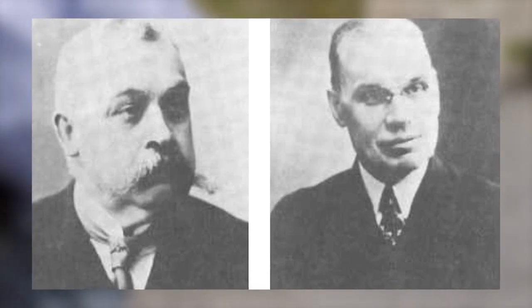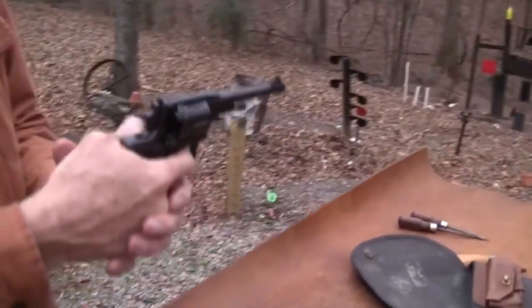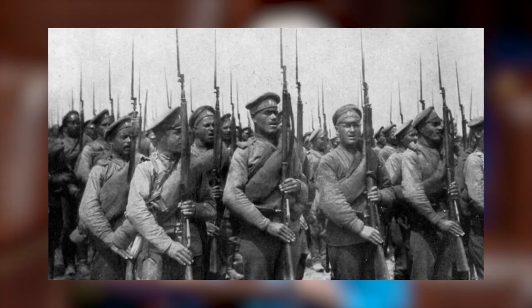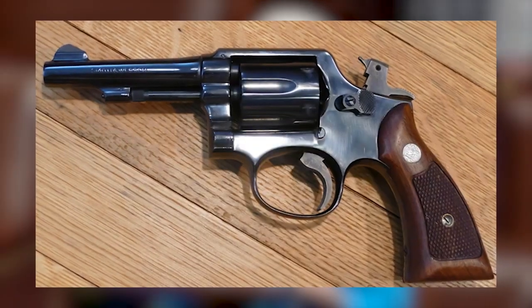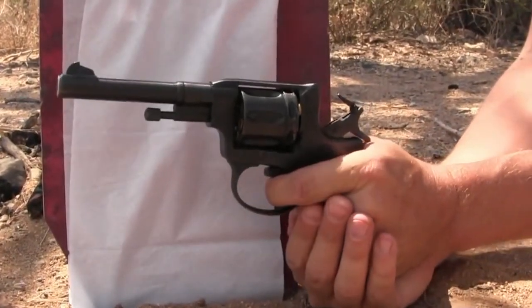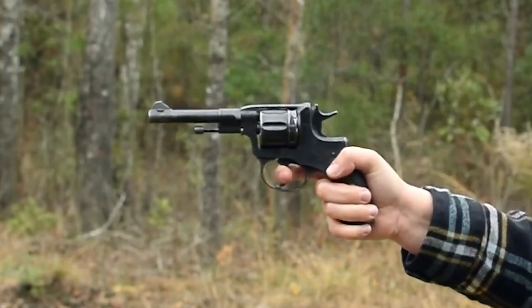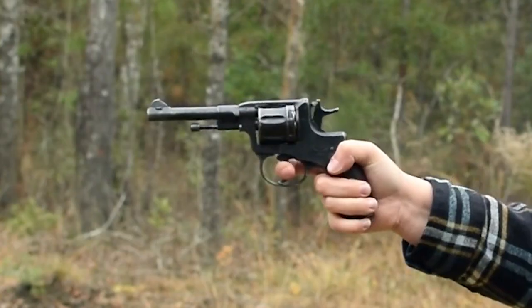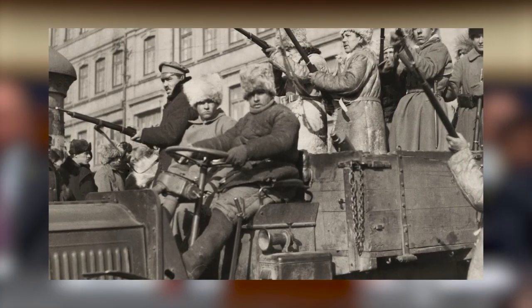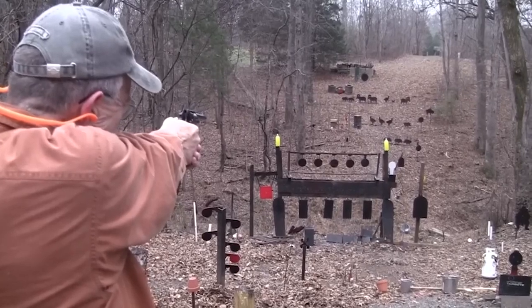Nagant and his brother Emil were influential in the Russian Tsar's court and military administration. The Nagant M1895 was adopted as the standard issue sidearm for the Imperial Russian Army and police officers, replacing earlier Smith & Wesson models. Production began in Liège, Belgium, but Russia purchased the manufacturing rights in 1898 and moved production to the Tula arsenal in Russia. The Nagant M1895 was widely used by the Bolshevik secret police and Soviet security forces.